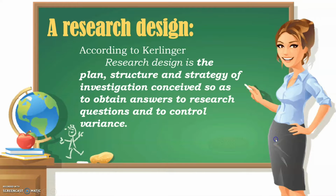Okay, let us define first research design. What is a research design? A research design, according to Kerlinger, is the plan, structure, and strategy of investigation conceived so as to obtain answers to research questions and to control variance.